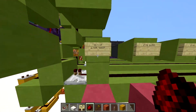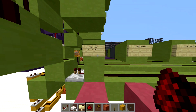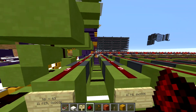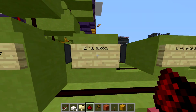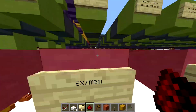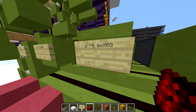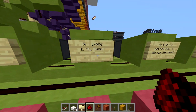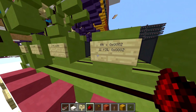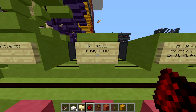So I was coding here, for instance, I set my stack pointer equal to 63, so load immediate R29 gets the value hex 63. Load immediate R8 gets the value 5. R9 gets the value 3. And if you look in the MIPS register file, you'll see why I'm using register 8 and register 9. They're actually temporary 0 and temporary 1, respectively. So that's why I'm using 8 and 9. They're my temporary registers.